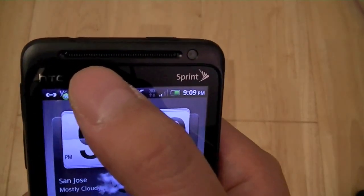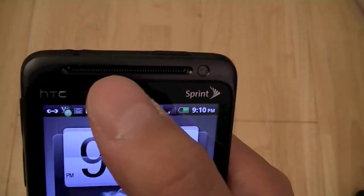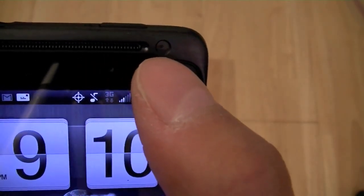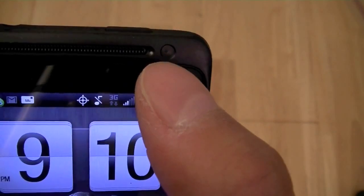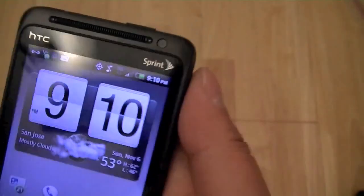The light will blink, but as there are no new notifications right now, the light isn't on or blinking. To the right of the earpiece speaker, you do have a front-facing camera, which can be used for self-portrait camera shots or for video conferencing.